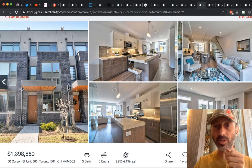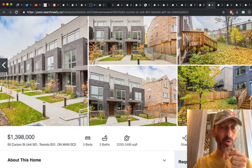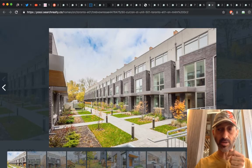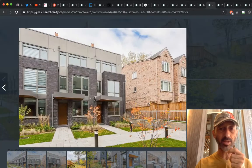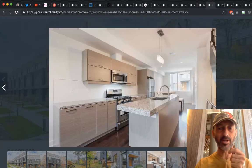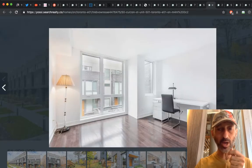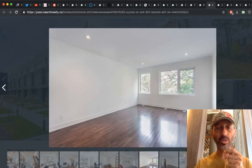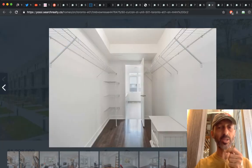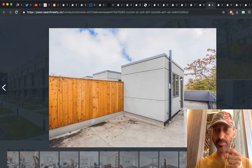50 Curzon, unit 505. There's another 50 Curzon, this one, unit 501. So let's go over this one. It's more or less the same price, 1398. So you can see the whole development here. It's a row of these townhouses, so you get a lot of space for the money. This is beautiful. I can smell fall in the air. The color palette here is slightly different, and this one looks slightly wider, maybe because it's a corner unit, and it's also designed to be a family home. This is really nice. Obviously it's more of a dense situation. There's higher density here, but you get lots of space, and this looks like a corner unit, pretty sure.